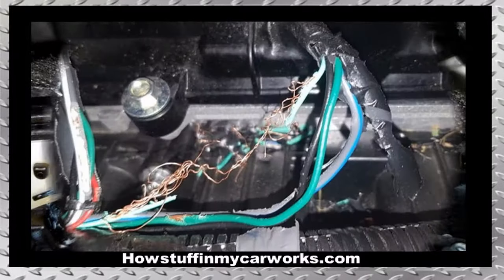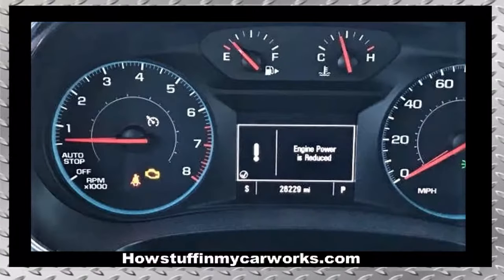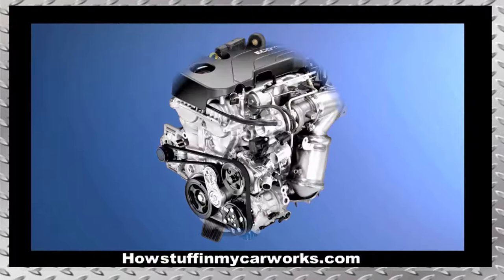Number 2. The soy-based coated electrical wires are prone to get chewed by rodents, causing electrical problems. Number 3. The message reading engine power is reduced tends to illuminate in 2016 to 2018 models, and the vehicle loses all acceleration and enters into limp mode. The two most common causes of this issue are a defective electronic throttle body unit and a defective accelerator pedal position sensor.